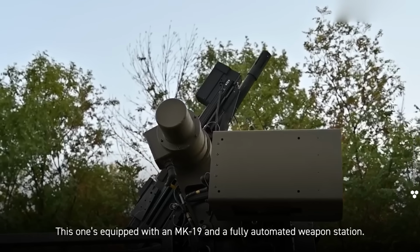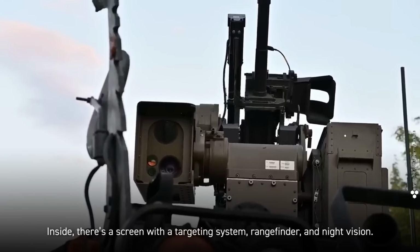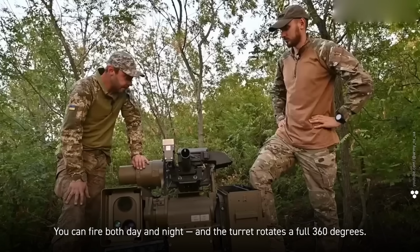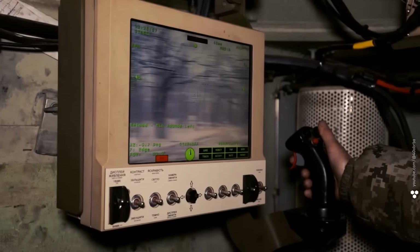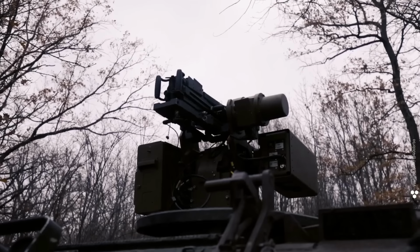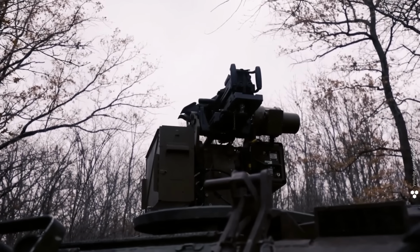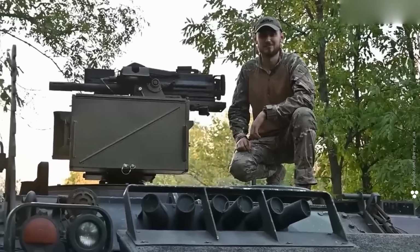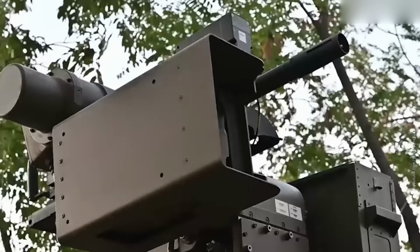This one's equipped with an MK-19 and a fully automated weapon station. Inside, there's a screen with a targeting system, rangefinder, and night vision. You can fire both day and night, and the turret rotates a full 360 degrees. Thanks to its advanced electronics, the YPR-765 can open fire around the clock. The thermal imaging sight helps spot and lock onto enemy targets, making every shot count. That's crucial in modern combat. No wasting grenades guessing where infantry might be hiding. The gunner follows one rule: see the target, eliminate it.